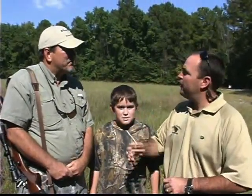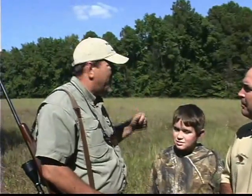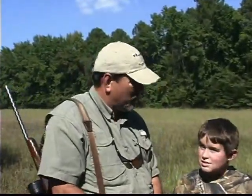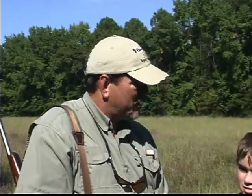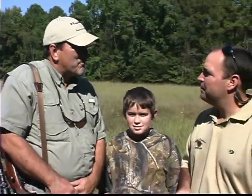Tell me what we're doing right now. Well, I got a little stand set up over here next to the tree, and I got a target down here about 100 yards. We want to make sure the gun's sighted in. We want to make sure Tanner feels comfortable with it, and then we're ready to go hunting. Sounds good. We're going to talk a little safety and go get him. Yes, sir. Let's do it.